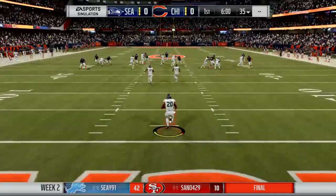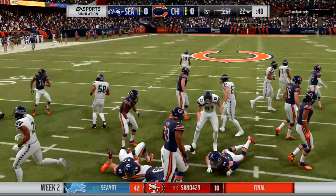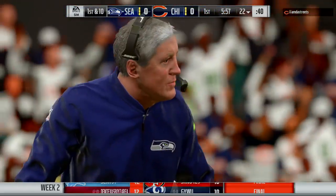That's fielded in the end zone. A beautiful fake. And he's up past the 20 to the 22-yard line.